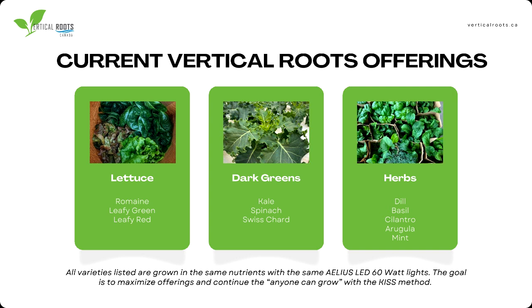So the one thing I think that sets us apart is the offerings. There's not different grow rooms, there's not different lights, there's not different nutrients. All of our offerings are offered in this same system. So they're all growing in the same nutrients with the same lighting in the same room. We don't do fruiting plants, obviously, because it is a different grow. But for what we're offering in the same system, we do have different crop cycles, so that some are faster, some take more time.